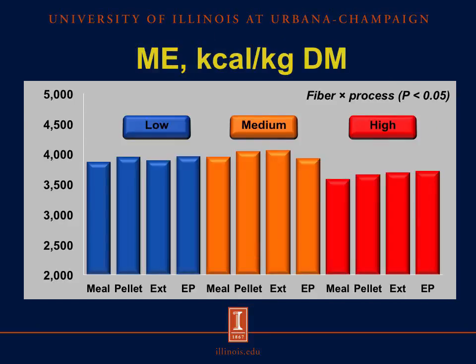In this slide, we have the ME concentration on dry matter basis. In this slide, we observe that we have an interaction between fiber and type of processing. The blue bars represent the low fiber diet, the orange bars represent the medium fiber diets, and the red bars represent the high fiber diets.